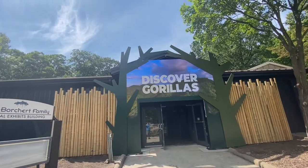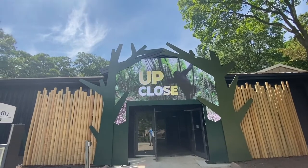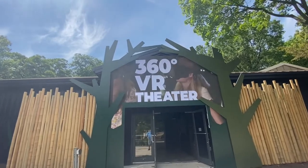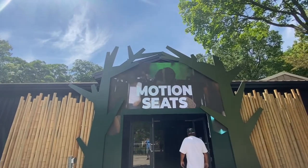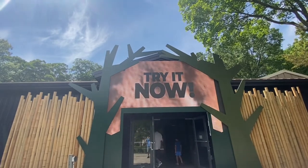Totally awesome. Hey, we checked out the gorilla experience here up close and personal, as it says, and that was totally cool. It was $6 to get in, $7 with the 360 VR theater. You could look left, right, up, and down, and it showed you everything. The seats were motioned. It looked like you were flying over the gorillas, and like the gorillas were right next to you.